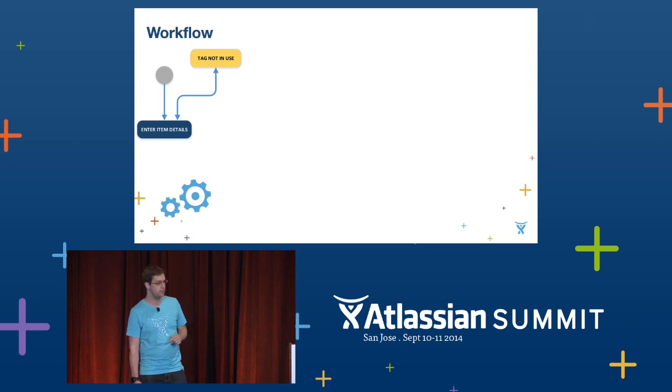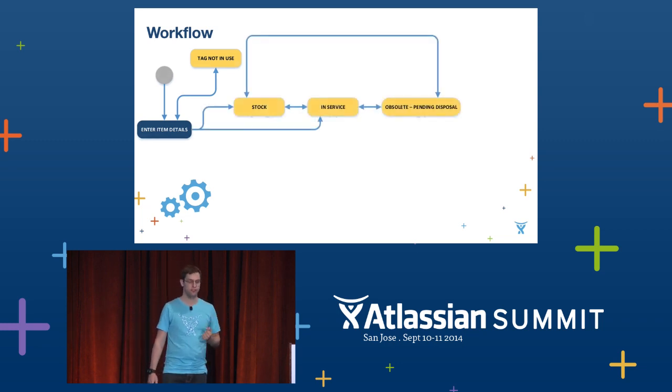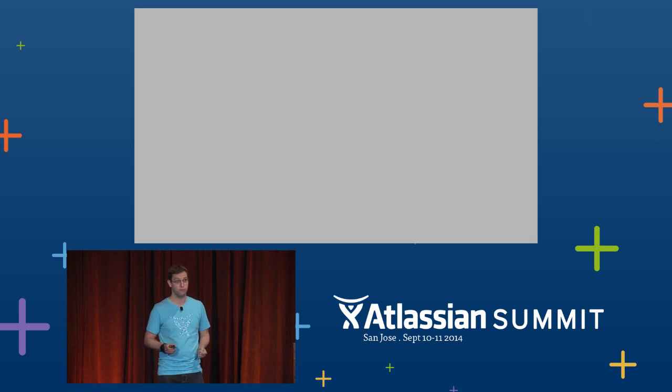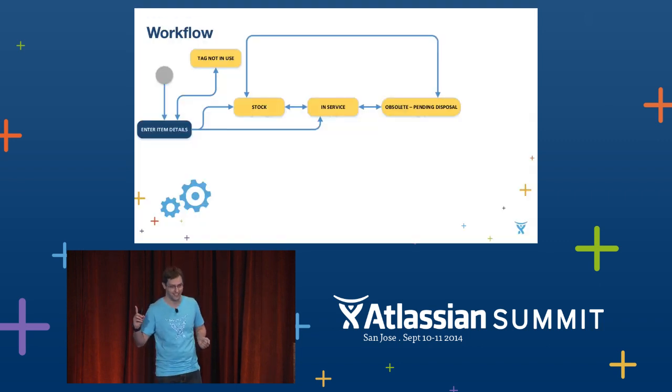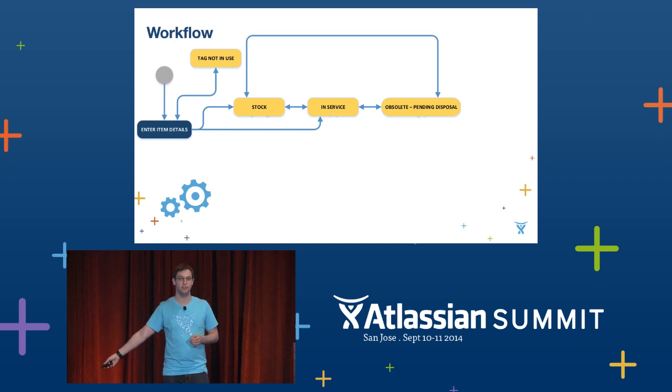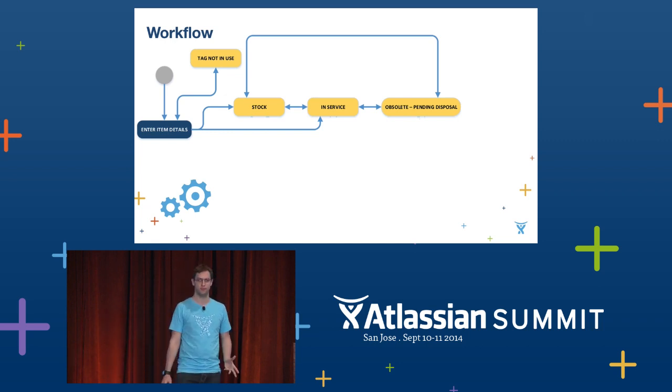I can then enter the item details into any one of the statuses that an asset can be in. So this is predominantly for computers. This is the statuses that any of our computer assets can be in. I might have just received an order of 20 items. They can go into stock. Something might be urgent for an end user, so I'll stick a tag on it, I'll enter the details, the screen will go off, and it will go to the user. At any point, if an asset has been in one of these statuses for a while, we can move it to obsolete. So it's no longer really useful for us in what we're doing, and it's pending disposal.